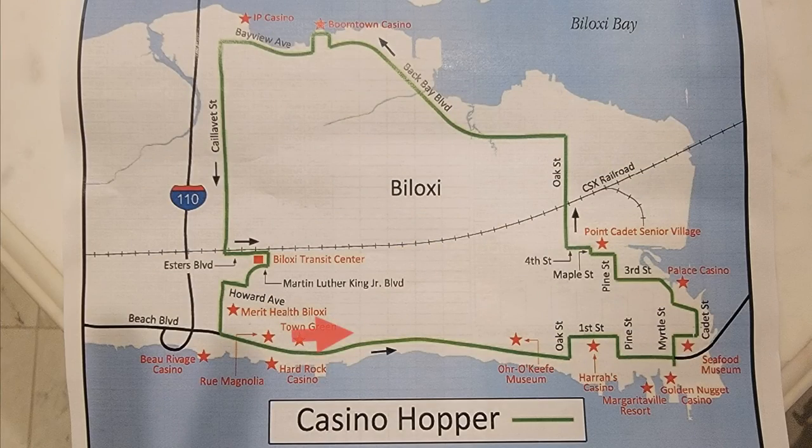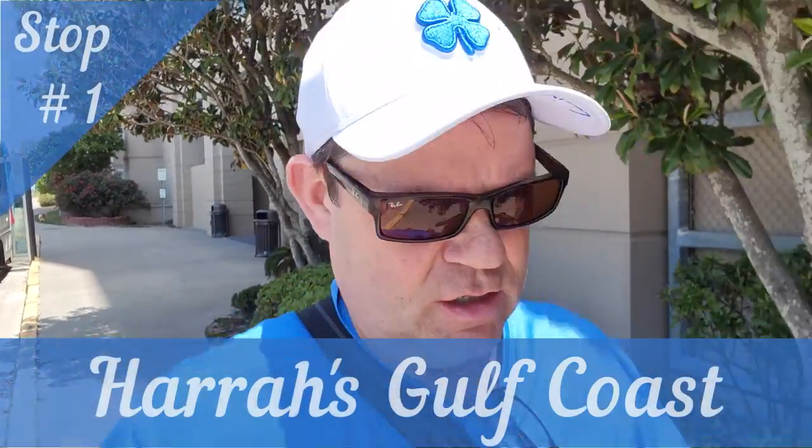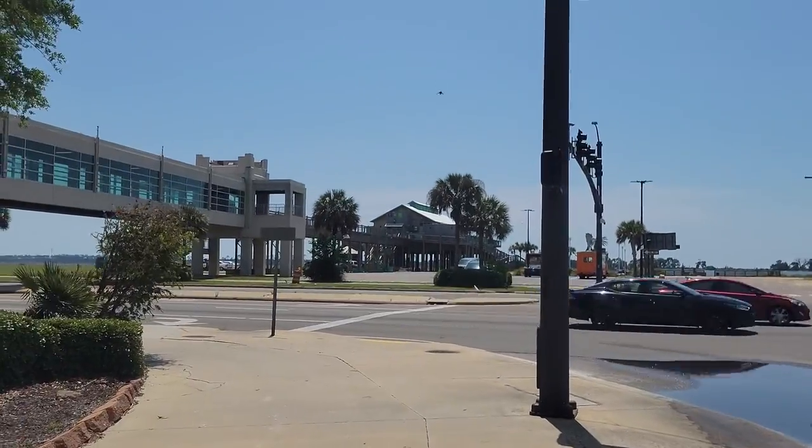All right, I jumped on here at the Hard Rock Casino, and this is gonna go straight down the coast to Harrah's, which is the next stop. All right, this is the first stop. The side entrance of Harrah's is where it dropped us off. Harrah's Gulf Coast Resort and Casino.